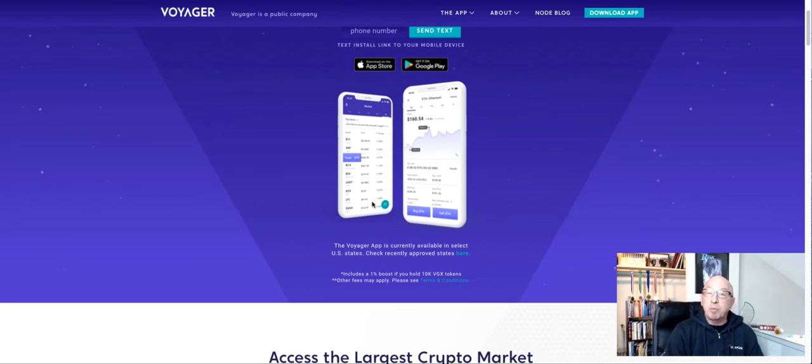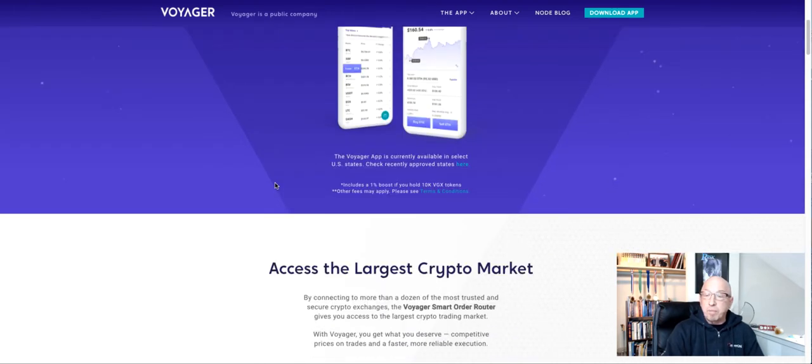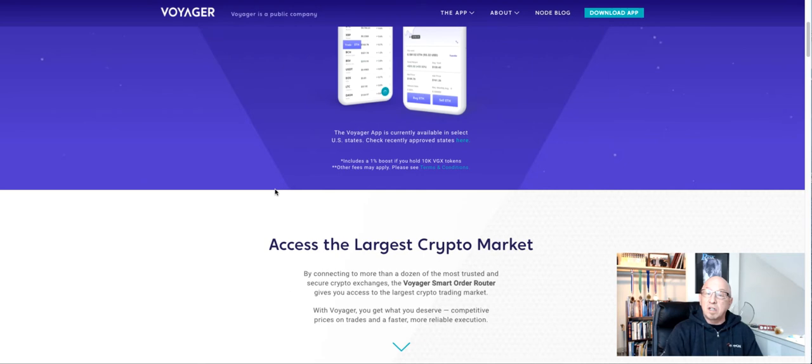You can move in and out of your bank account really quickly. They're really quick on getting you up and running with know your customer stuff. Obviously, you do have to let them know who you are. That's just part of banking law, particularly in the U.S.